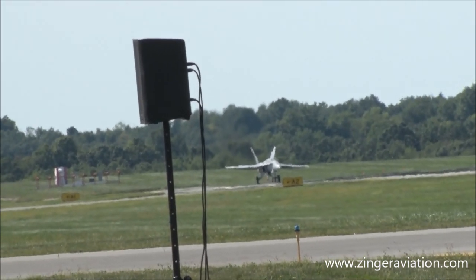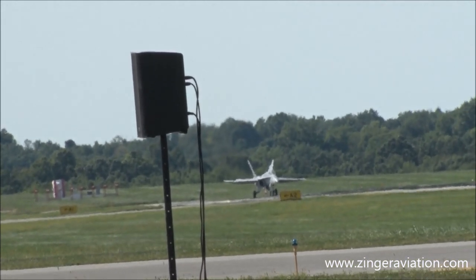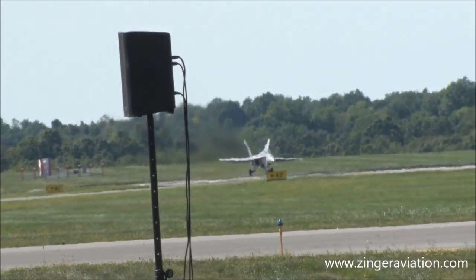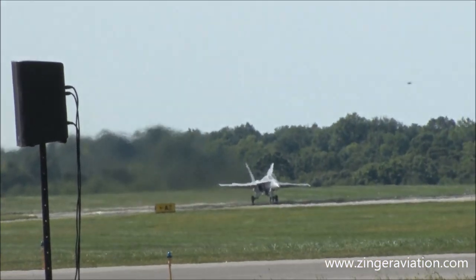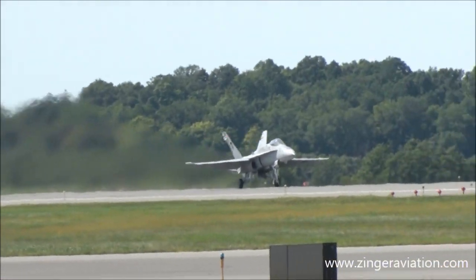Now, may I direct your attention to the left, where you will hear the Hornet's two GE F404 turbofan engines spooling up to their maximum power, producing over 36,000 pounds of thrust. And we're here for the high show of the F/A-18 Hornet Tactical Demo.